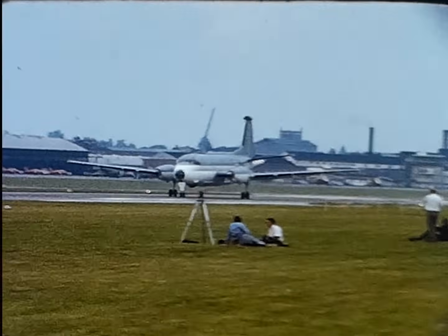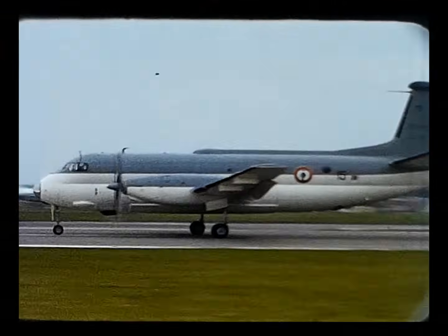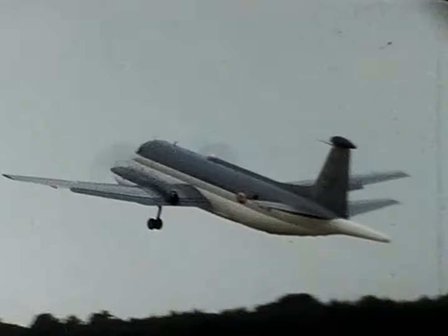The Breguet BR-1150 Atlantic. The primary mission of the Atlantic is anti-submarine and anti-surface warfare. Its secondary roles include search and rescue.